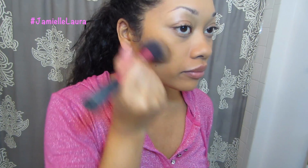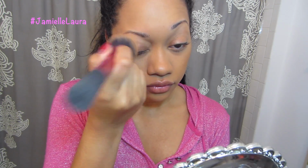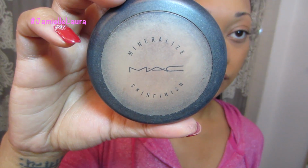Anyway, so I add some bronzer to the top of my nose, and I also add some to the center of my eyelids, because when you get a tan, you pretty much get tan everywhere. So I want it to look as natural as possible and as fresh as possible.